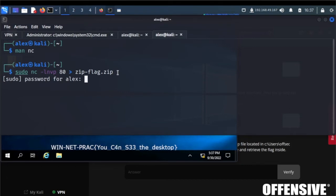Oh boy, I'm definitely going to get this password wrong. As you can hear, it's not Kali, which I'm sure is most of your Kali passwords.